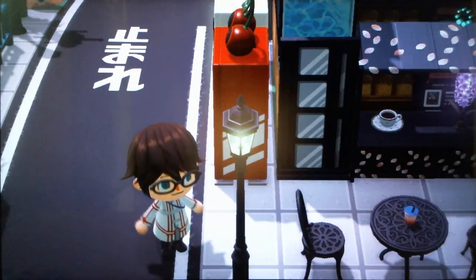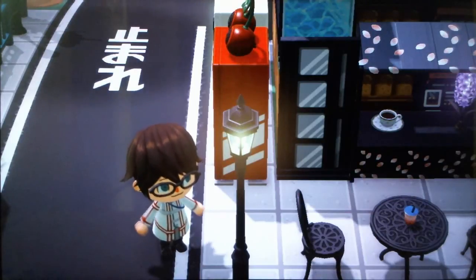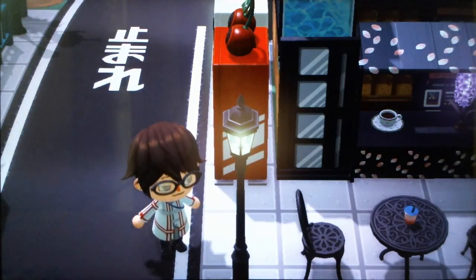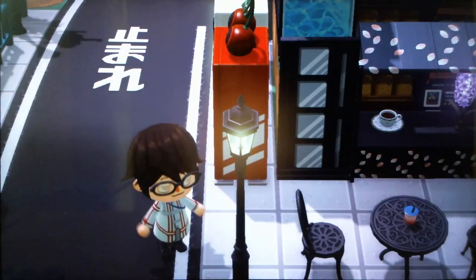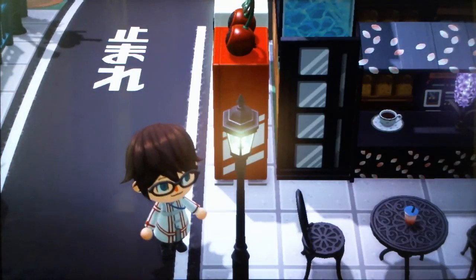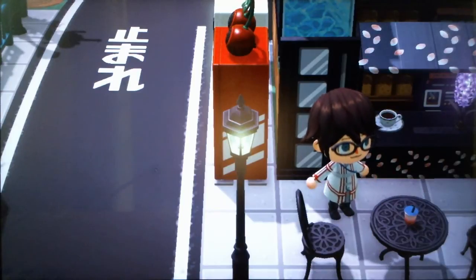Hey, it's Hashcock11 with some minor updates to my Animal Crossing island after the, I think it was end of July update, but we didn't actually get the new stuff in it until August. So I've got Boba in lots of different places now.